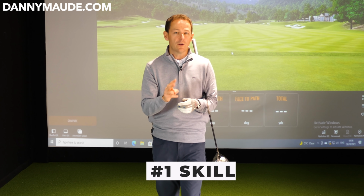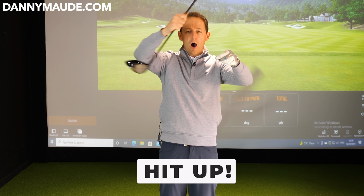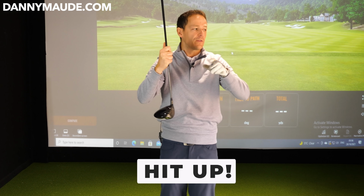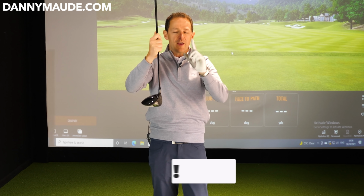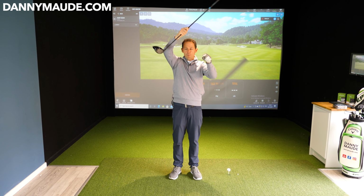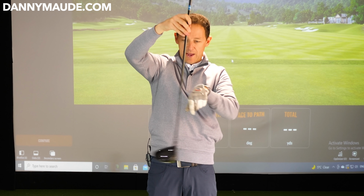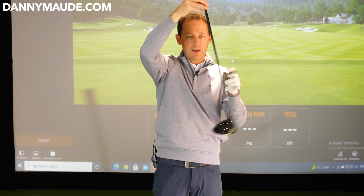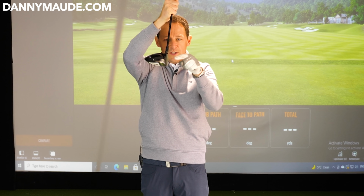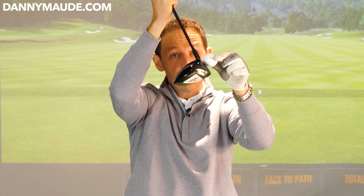The first skill that all great drivers have is they hit up on the golf ball. It's one of the ways that they hit it so far. And to hit up on the golf ball, you've got to get the low point of this arc. If you look at the club here, the club goes up, comes down to a low point, and then goes back up again. You need to be able to catch the ball on the way up, so the low point must be slightly behind the ball in order to do that, right?